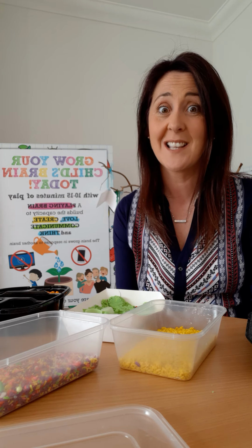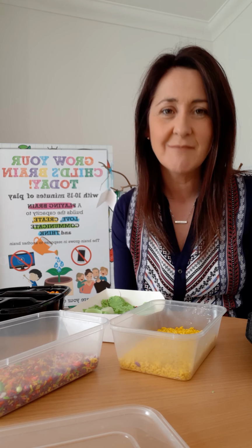So it acts like a vaccine and immunity against high levels of stress. So any opportunity you get to play with your child is an opportunity that is well spent.